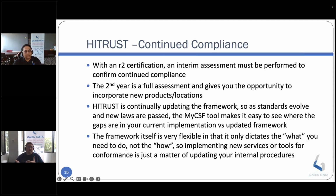So as standards evolve and new laws are passed, the MyCSF tool makes it very easy to see where the gaps are in your current implementation versus an updated framework. And then the framework itself is very flexible, and it only dictates the what you need to do, not the how. So implementing new services or tools for conformance is just a matter of updating your internal procedures.